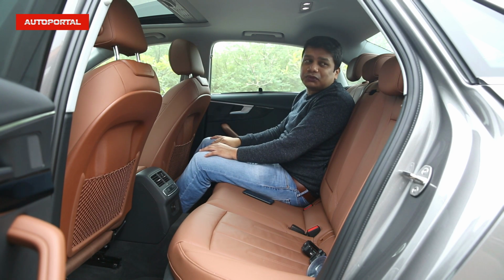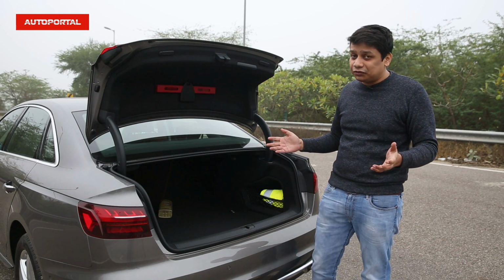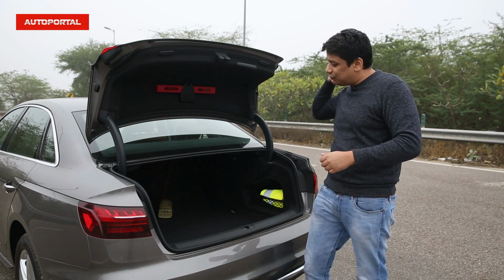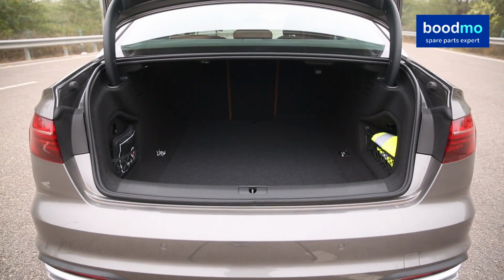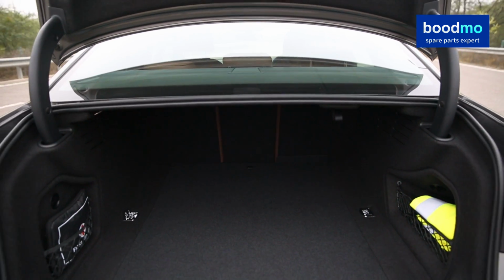Now let's see how big the boot on the A4 is. Well, the Audi A4 is very good for you if you're a banker or a CEO because you'll always enjoy playing a game of golf, and when you have to chuck in that bag with the golf kits, it'll easily go in because it's a very deep boot. It can be put longitudinally or horizontally. Either way, it's not a problem. So for you, if you are that kind of person who's looking at the Audi A4, it's a good car.